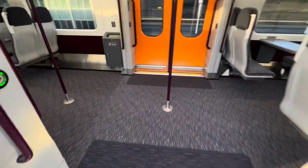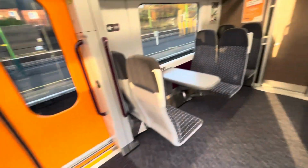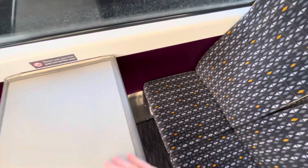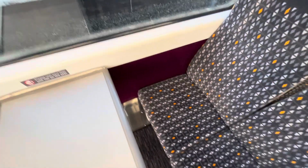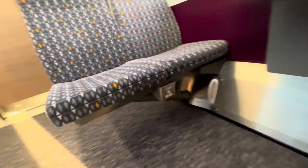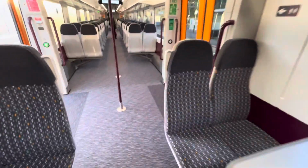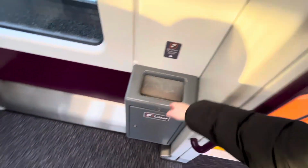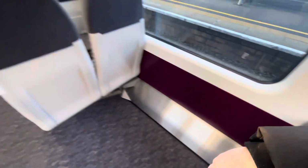It's not level boarding. Oh, damn. These are stylish. We have got table seats, but I'm not going to upset the commuters and sit at a table to myself. I'll find one of the airline style ones. You've got tables, although apparently the plug sockets are in an annoying place, under the seat. I might sit in the back portion because I've heard the front portion gets packed further down the line. The little bins are by the door.